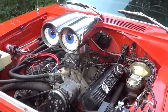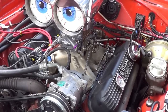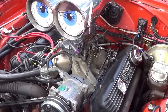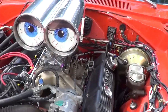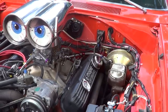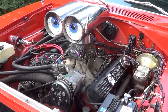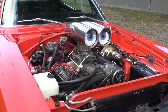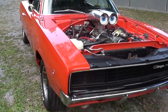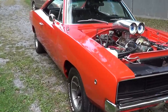What motor's running in it? It's a 440 big block. It's mildly built. Comp cam, flat top pistons. Has it got nitrous? No. Cool. And what carburetor is it running? It's a Holley 850 double pumper, mechanical secondary. Wow. And you've not dynoed it yet? No. How cool is that, dude? A 15-year-old kid's got this car. He started building it when he was like 12.